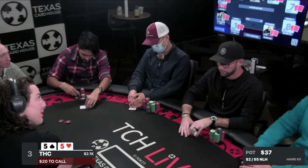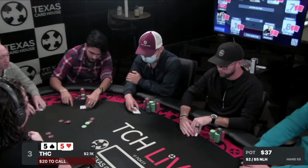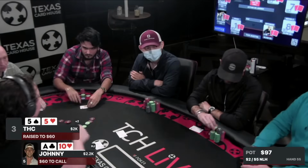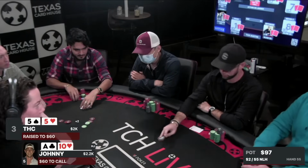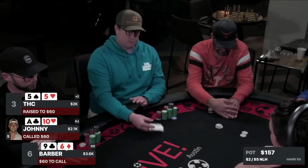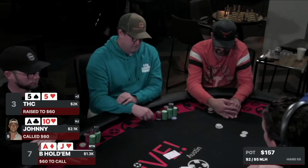This is tough now. We're playing a 10-20 game here, so these small pocket pairs are in a tough spot, especially in early position here. TCH does elect to open up those pocket fives. He hasn't been very active. He may get some more respect here.